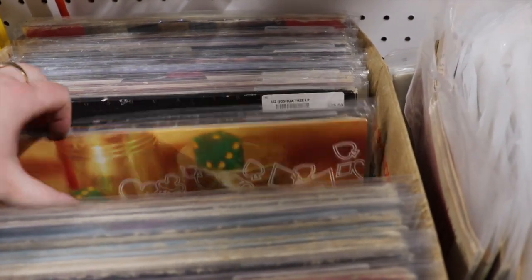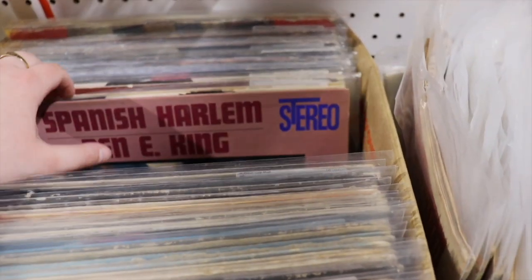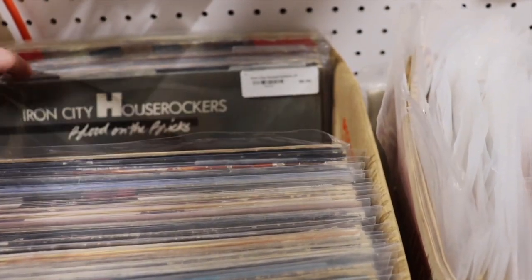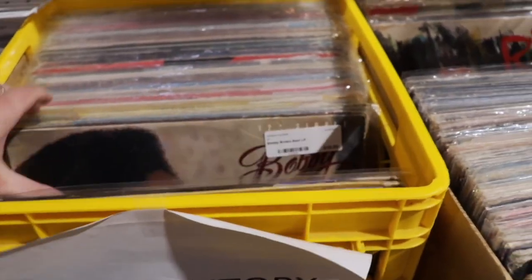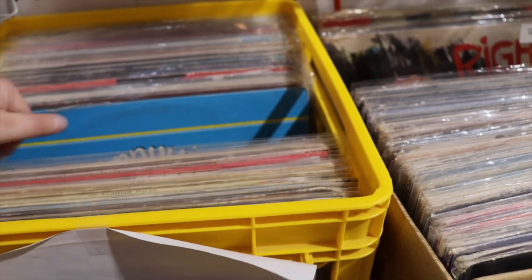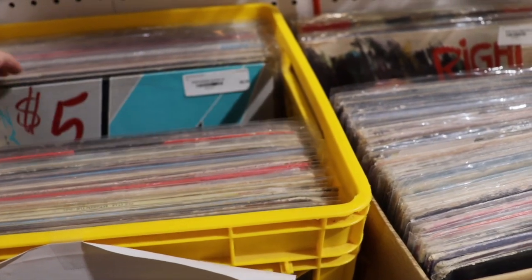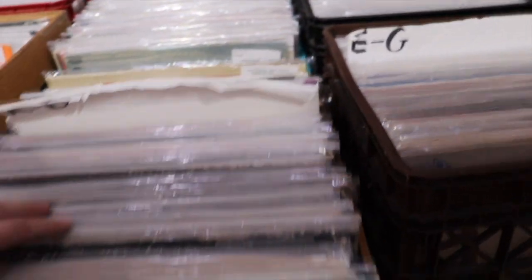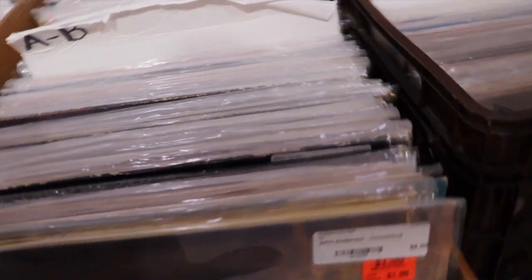Now, this booth had great prices. All vinyl was between $5 and $10, and they were running a sale, so I bought quite a few albums from here. And I did find some original Beach Boys, which I was so excited about. And, of course, a 40s box set of big band music featuring my favorite, Glenn Miller. So much to see here, and so many fabulous albums.